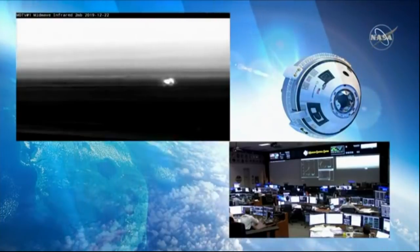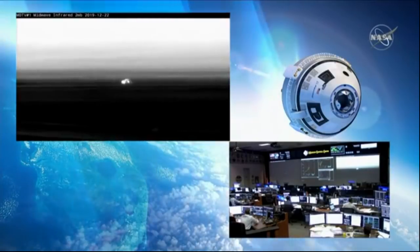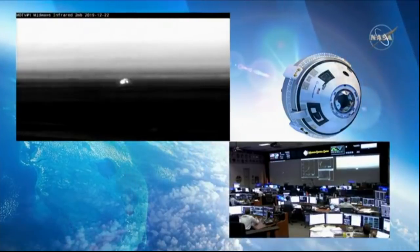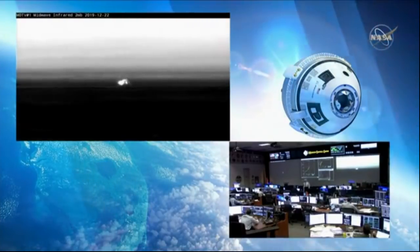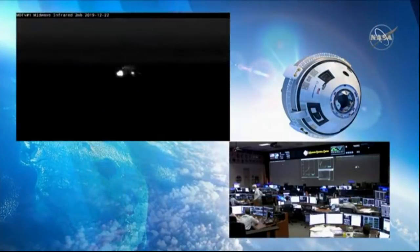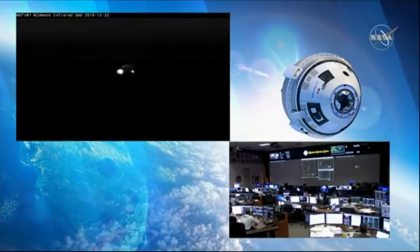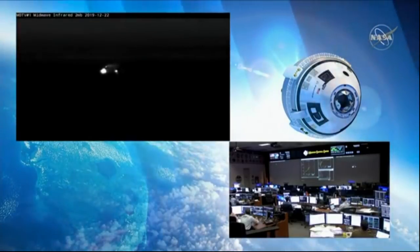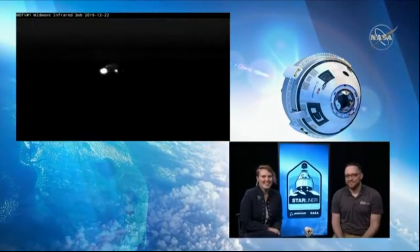And you heard a little bit earlier from two of our Starliner engineers, Jim May and Tori Wills Pedrati. They are standing by in the studio. Jim and Tori, it looked great from here. New Mexico reports it looked good. I can only imagine the feelings that y'all have experienced this morning.